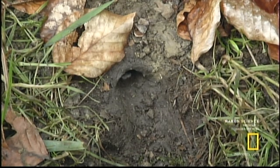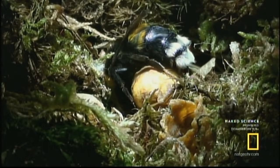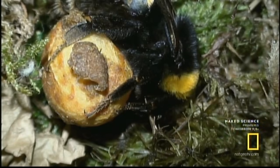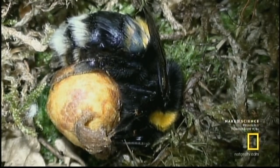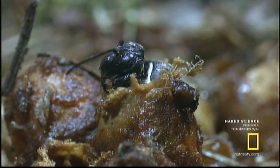Bumblebees have a unique way of taking care of their brood. Again and again, our queen huddles up to her spawn. She brings them up to a temperature of about 86 degrees Fahrenheit. About 4 to 5 weeks from the time she laid the eggs, the big moment arrives. The bumblebee offspring emerge as adults.